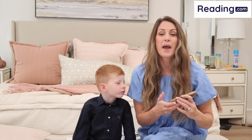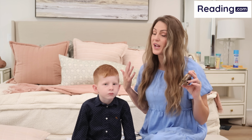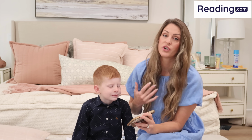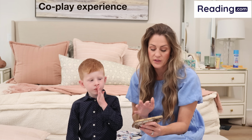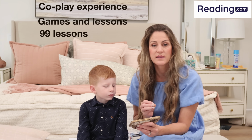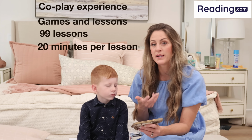So the reading.com app is an app that is helping kids learn how to read, but you do it with supervision of an adult or a teacher or tutor. What I love about this is it's a fun co-play experience. There are little games and lessons, and it has 99 lessons. You can do them at your own pace. They recommend doing 2 to 3 a week, and they take about 20 minutes per lesson.